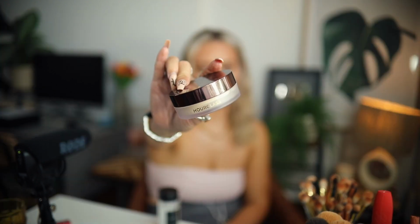And funnily enough, my last two favorites, I probably should split these up, but I actually have two setting powders, and they are both products I've talked about before. So the first one is the Hourglass Veil setting powder. I'm obsessed with this setting powder, and I have been since it came out. I've had this for a couple of years now, and I always carry the miniature one in my travel makeup bag, but this is the one I keep in my desk.